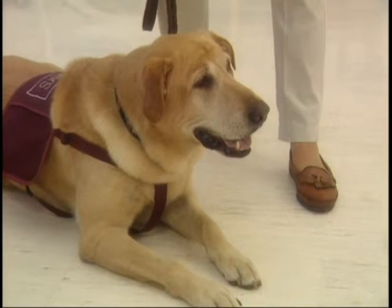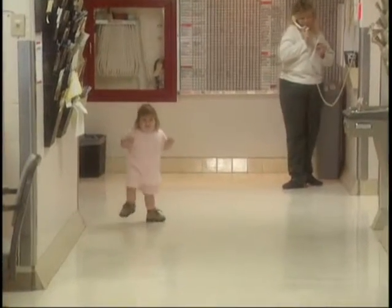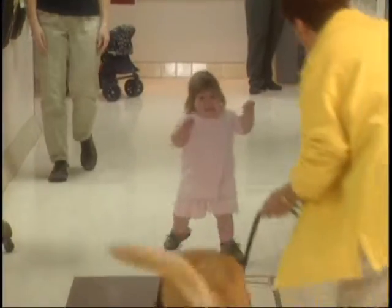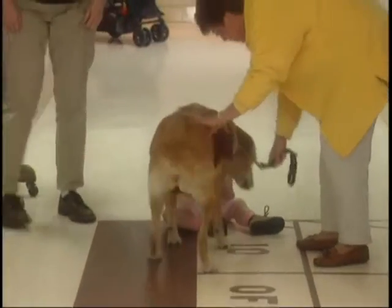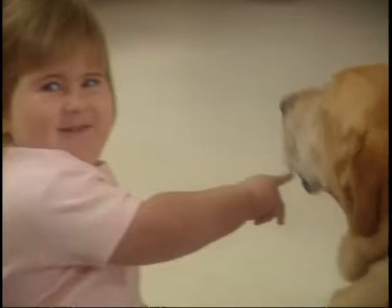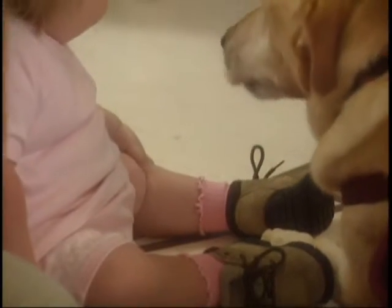Murphy is especially good with children. Recently, she has started work with another young child who needs her gentle help. 2-year-old Haley Bollig, nicknamed JoJo, has an undiagnosed illness that causes her muscles to be weak. Where's Murphy? Yes, that's Murphy. Like Megan, Haley didn't want to go to therapy anymore until she met Murphy.